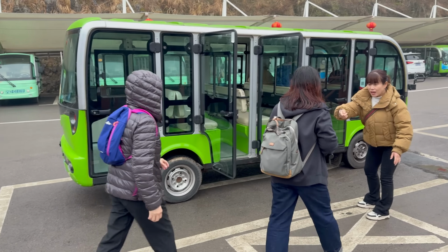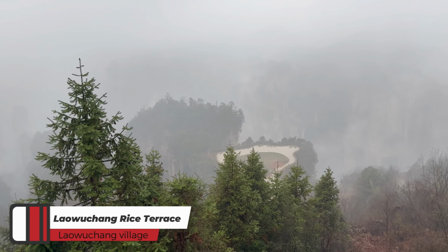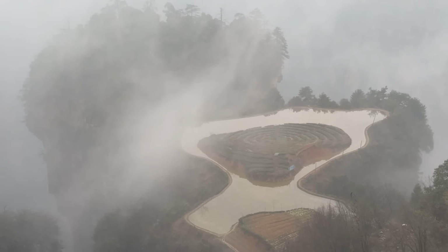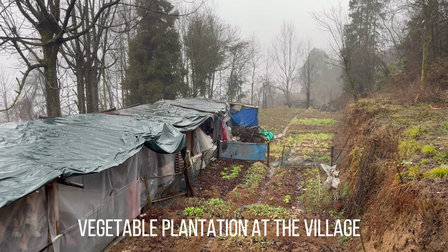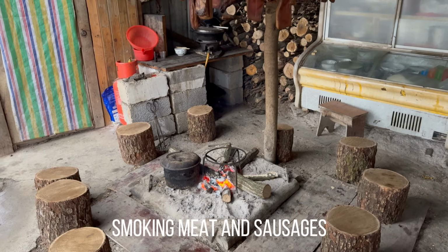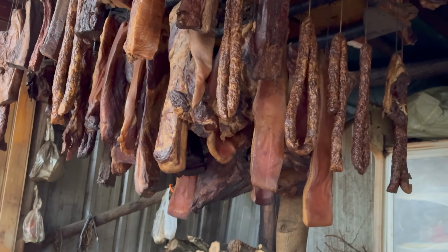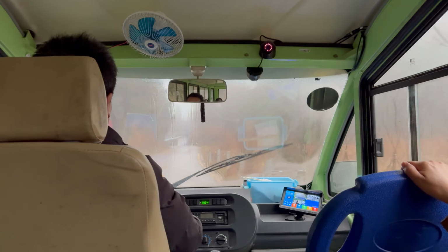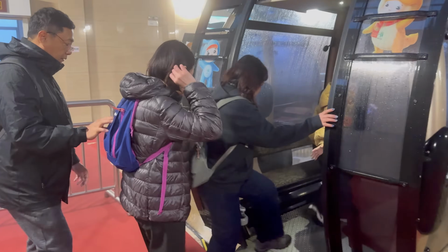Next, we take the shuttle bus to see the Lao Wuchang Village Rice Terrace. Unfortunately, the fog didn't allow us to have a great view of the place. Finally, our day excursion ends with a shuttle bus ride to the cable car station, which takes us back to the entrance of the national park.